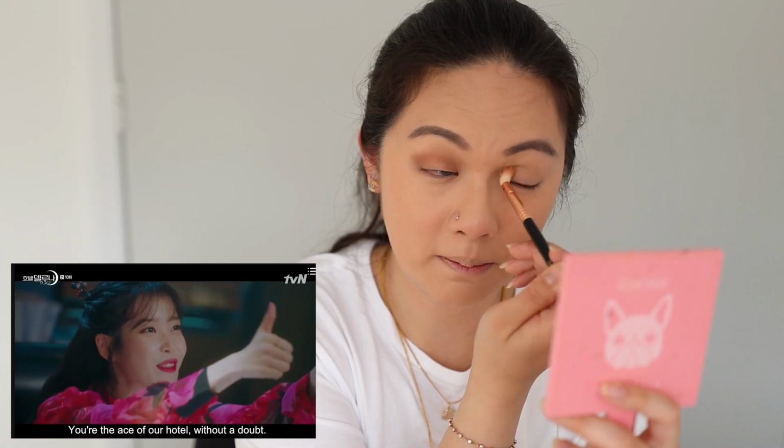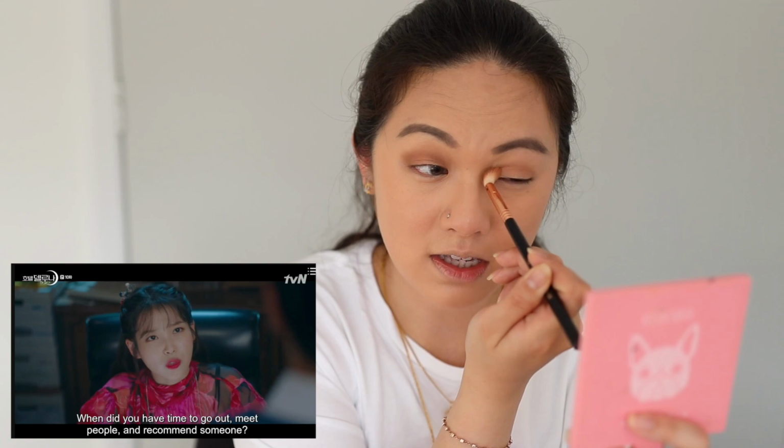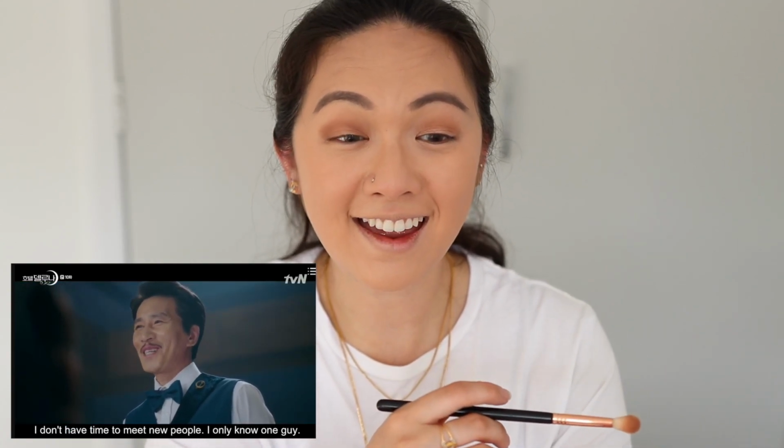Another one I liked was when Chansung was matched with Sally. It was funny because the bartender, Mr. Kim, was matchmaking Chansung to Sally, and the whole time he was telling IU, oh my god, I found a perfect person for Sally, he's so awesome, blah blah blah. And IU was like, oh yeah, that's cool, because she didn't know it was Chansung. When she found out it was Chansung, she got real mad, but she didn't get mad at Mr. Kim.